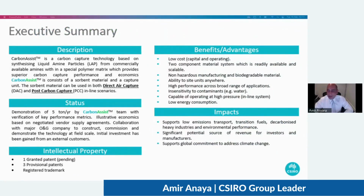So in a nutshell, we've identified a 2 chemical component system, which is commercially and readily available in the marketplace at the moment, being used for different sectors and different industries, that when combined together and synthesized, have shown a very high affinity to CO2 capture, either from direct air or from post-combustion capture, which we refer to as inline systems. We have demonstrated our unit for direct air capture, and we focused our priority on direct air capture by demonstrating our unit for a period of 6 months on capturing a 5 ton per year system.